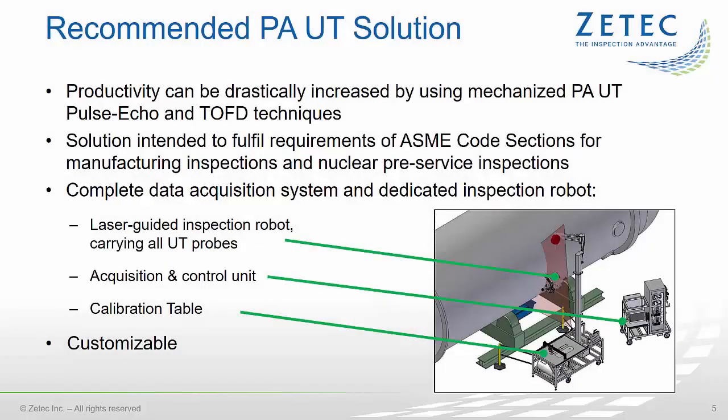Zetec proposes a combination of fully mechanized phased array, pulse echo, and TOFD techniques to perform the volumetric inspection of the circumferential welds in lieu of RT. And we will show in this webinar that this methodology can drastically reduce the total inspection time.